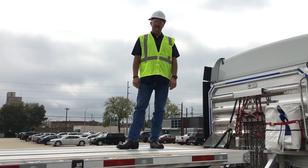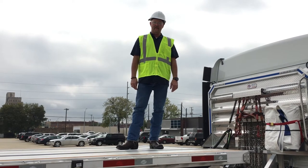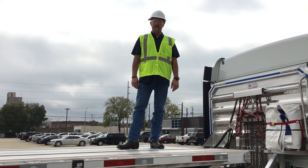Drivers, I can't stress enough, please slow down and take your time. Sometimes it's just taking the extra time to look around and notice these hazards, whether it be something on the deck, or the weather conditions which have caused ice and snow.